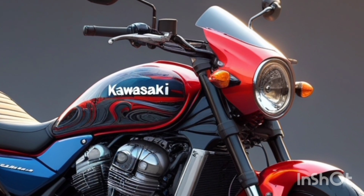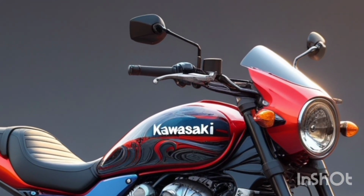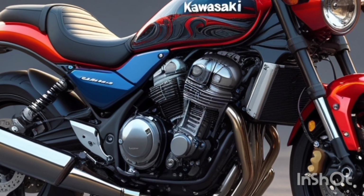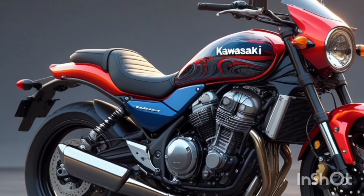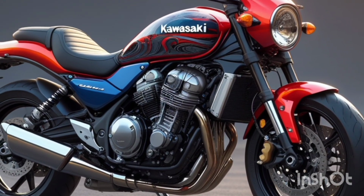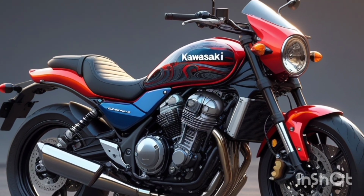The Vulcan S has a sport cruiser design, a low-slung frame, slim fuel tank, and a distinctive offset rear monoshock. You get alloy wheels, modern LED tail lamps, and a muscular look without the bulk of a traditional cruiser.